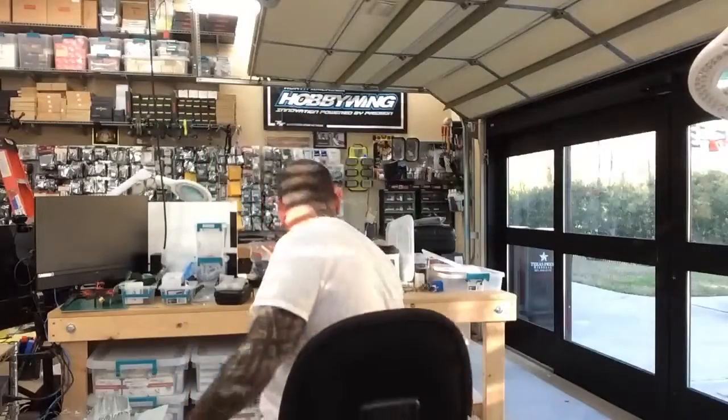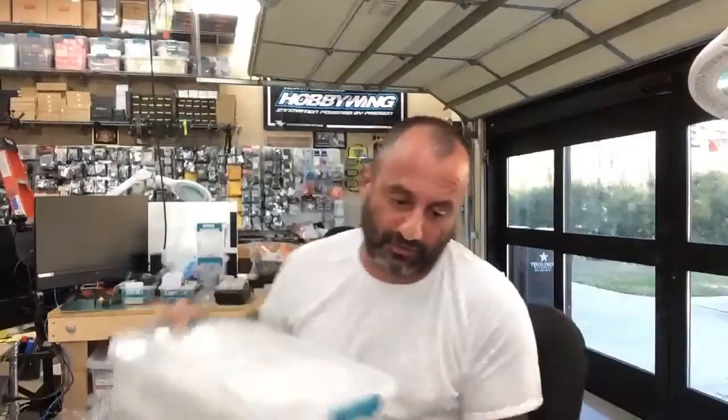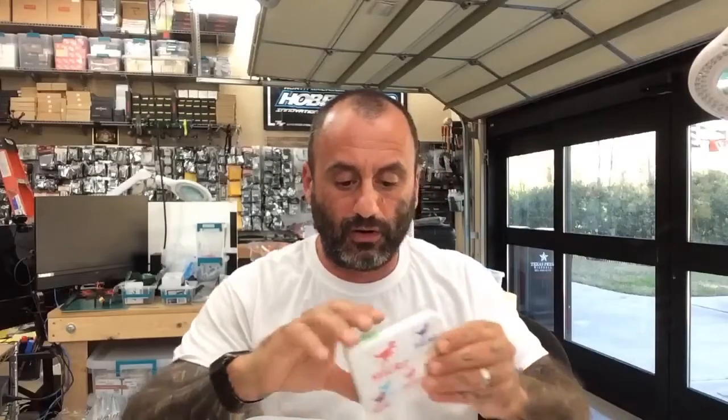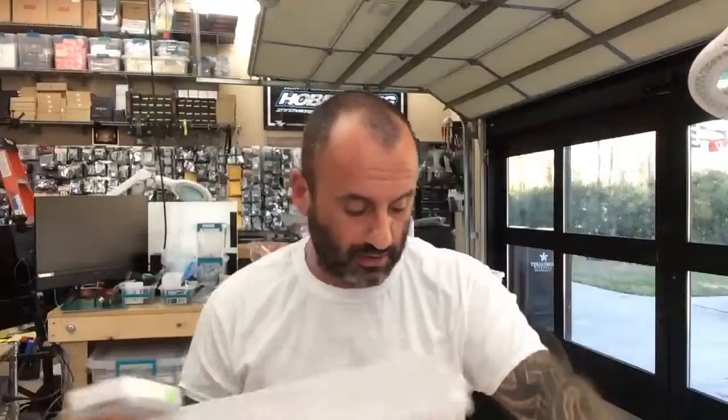So I'm going to grab that real quick. Just to give you an idea, I think I've got 500 of these in stock. This is just one bin of them, but I believe my inventory count had about 500. So these are F3V4s, right? And as you can see here, they're workhorses.